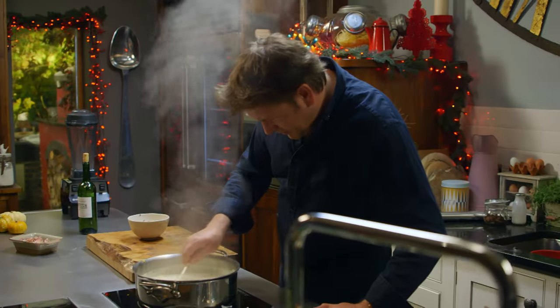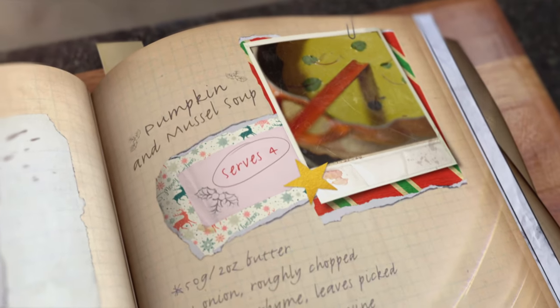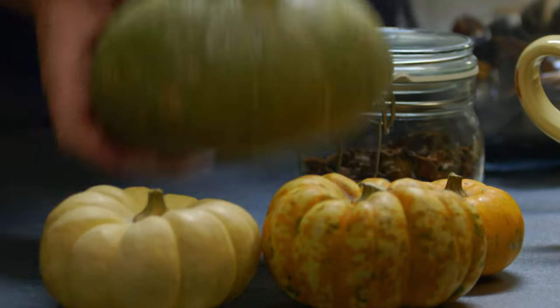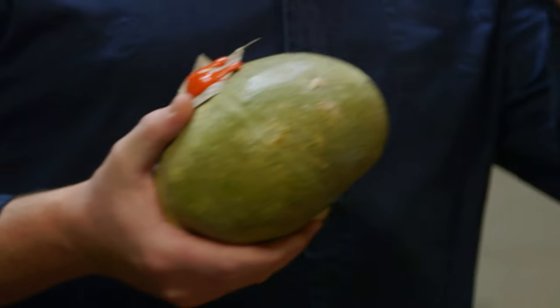I always keep some saffron in my house throughout the year. It's perfect for mixing with other seasonal ingredients to make this spicy and hearty winter warmer. Pumpkins are one of my favourite seasonal veg this time of the year. I'm going to do a classic soup with pumpkin and mussels, and one that takes no time at all.